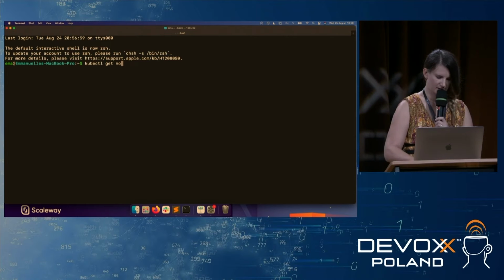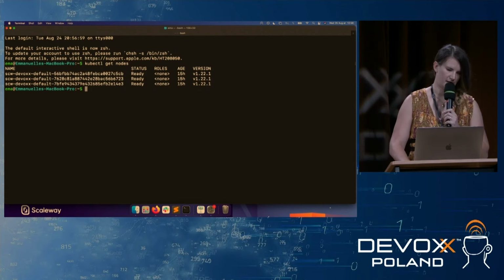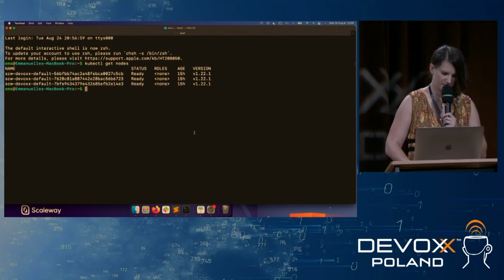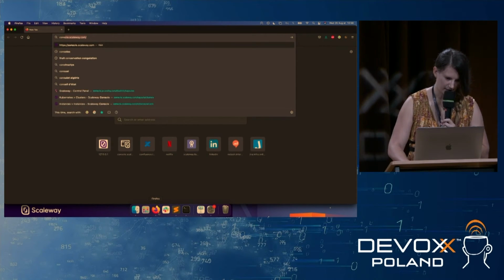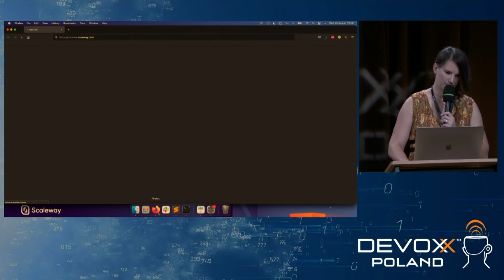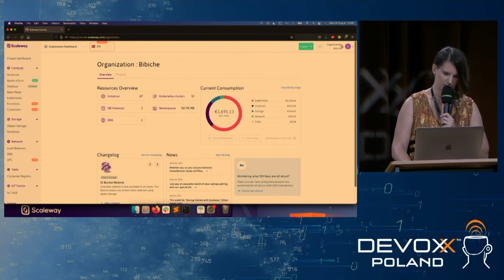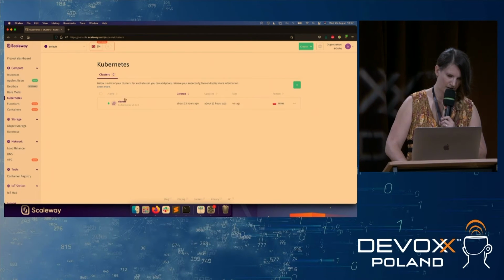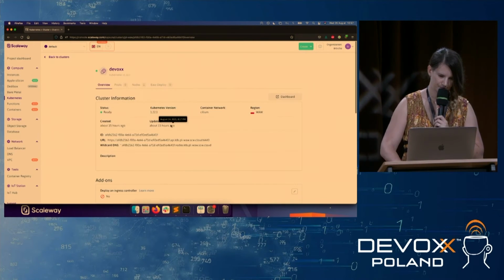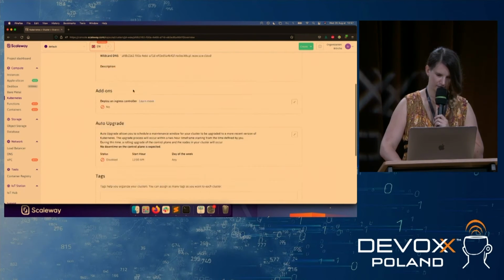So here I say that I have Kubernetes cluster already ready, and I want to list the nodes that I have. So just before that, I might just show you that I have a managed Kubernetes engine on my personal Scaleway account. Well, so I have a cluster here, which was the last version of Kubernetes because I built it yesterday.